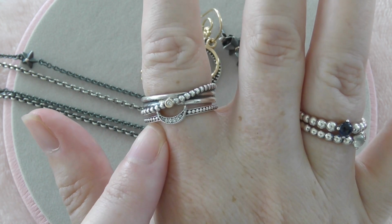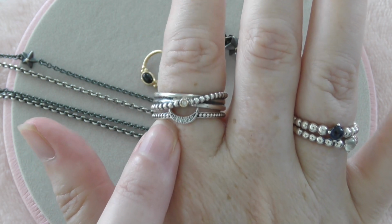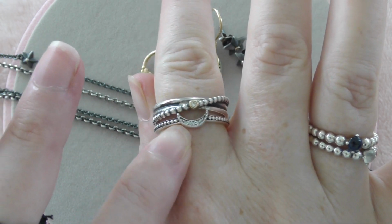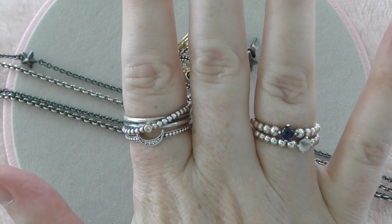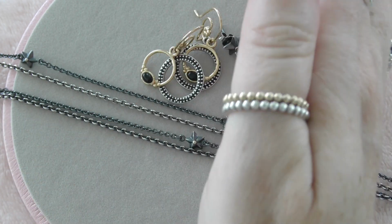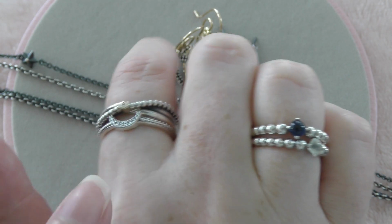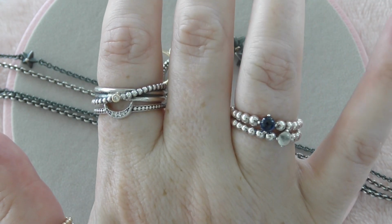Unfortunately, when I bought my star and moon, I bought the 56, and I kind of wish I'd got the 54, because now I'm not wearing rings on my other fingers. They are a bit large, but I find it stacks quite well with this, especially when my finger's swollen. Yeah, my middle finger's still a bit smaller, and then I've just got the other rings. Now, ideally, I will get the Stella ring in either a 52 or a 54, and I will add that to the combination as well.